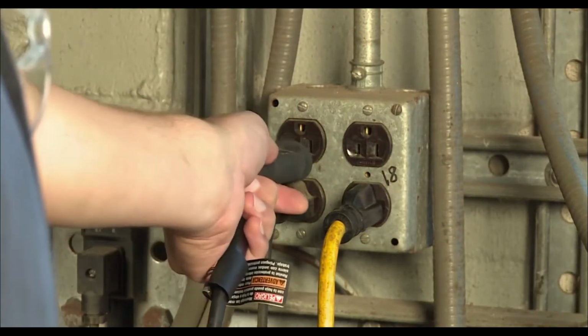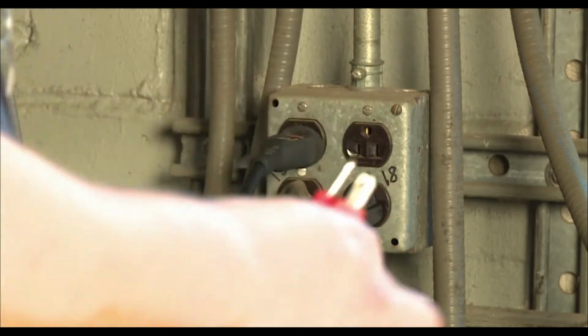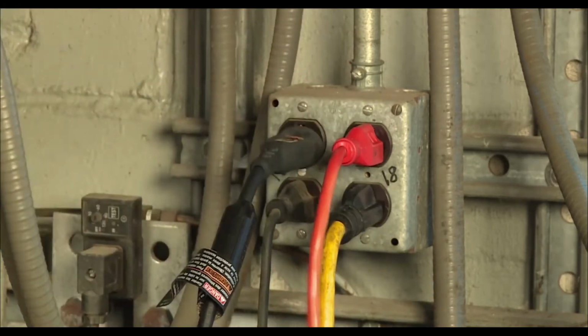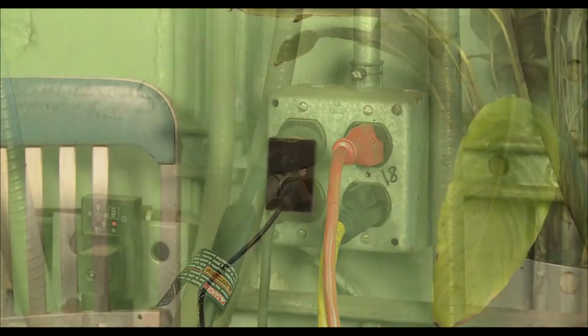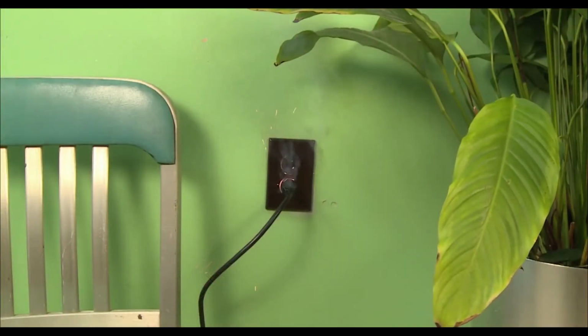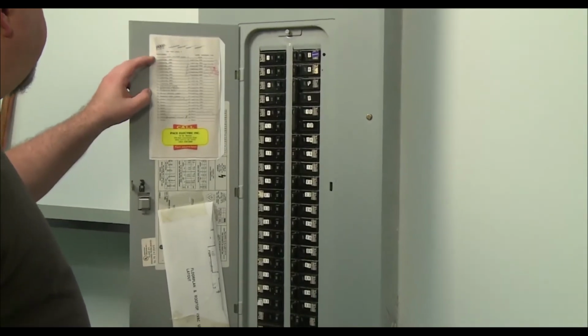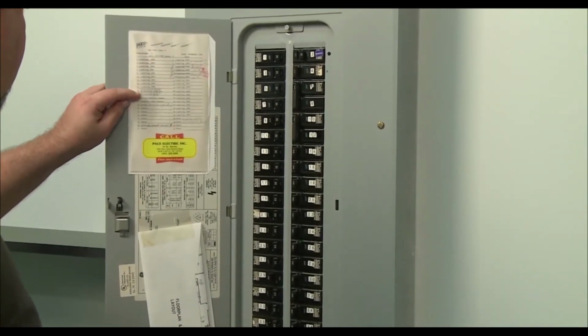Plugging in too many pieces of equipment or connecting devices that draw too much power can overload the receptacle and the wiring that supplies it with power. An overload condition can cause the wiring to get hot enough to damage the equipment and possibly start a fire. The circuit breakers and fuses that are built into electrical systems have been designed to prevent this.